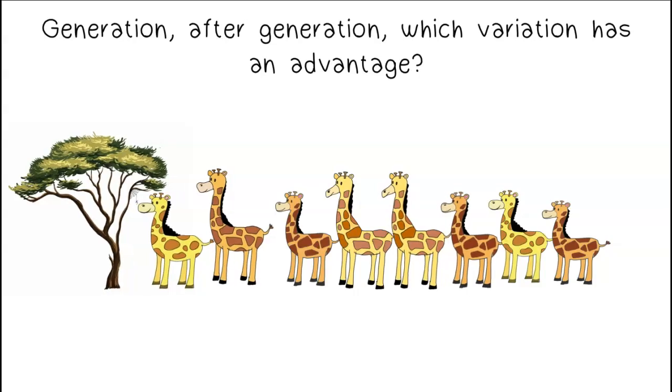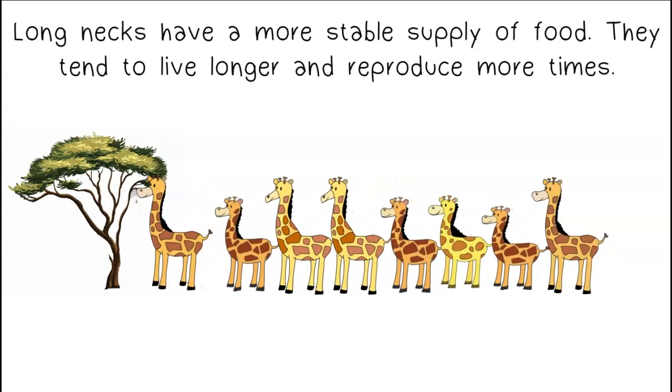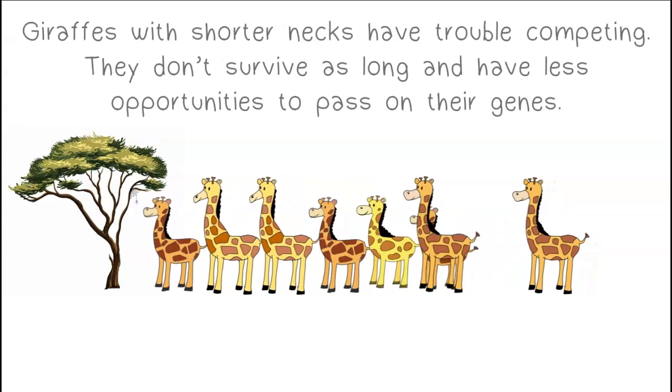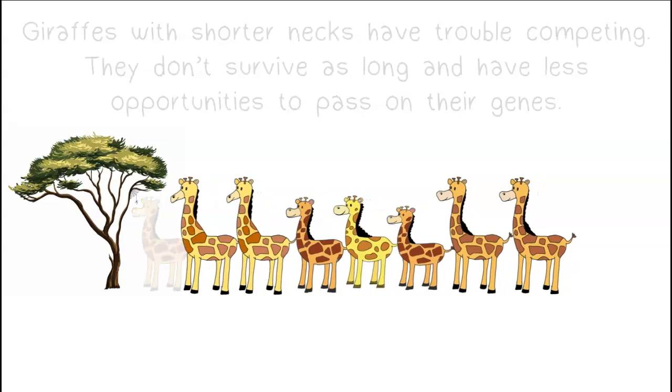Generation after generation, which variation has an advantage? Long necks have a more stable supply of food. They tend to live longer and reproduce more times. Giraffes with shorter necks have trouble competing. They don't survive as long and have less opportunities to pass on their genes.